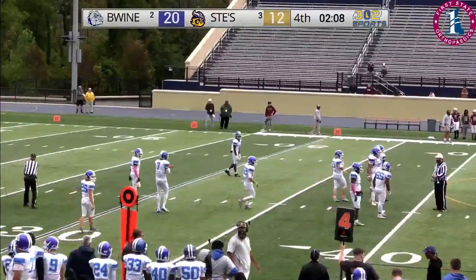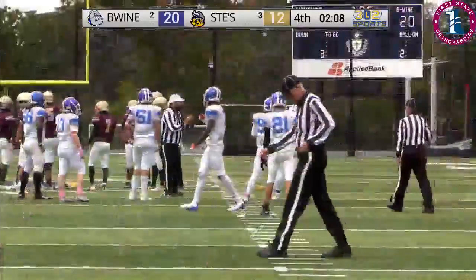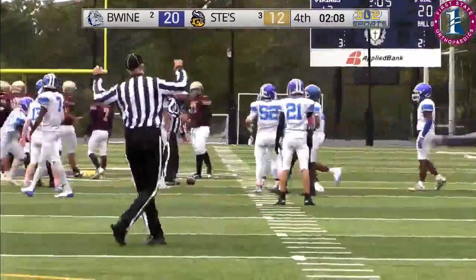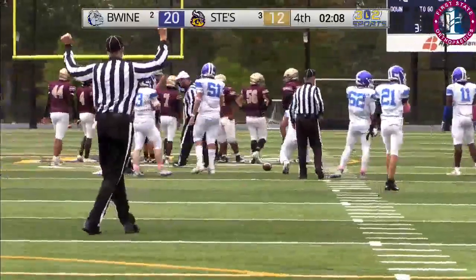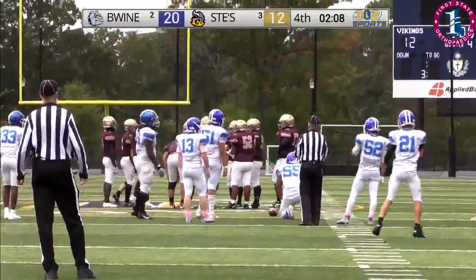Not having Williams here hurts the Vikings. Both quarterbacks, it seems like in this one, have been sped up just a little bit, releasing the ball very quickly. Here's your game, 4th and 14, 2 minutes to go.